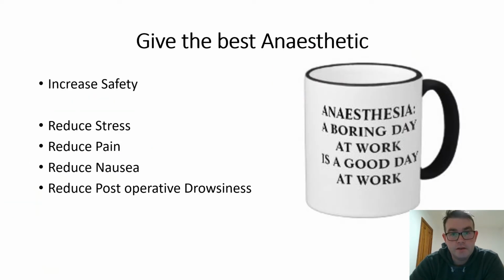Day to day, I work as an anaesthetic registrar and I always strive to give the best anaesthetic possible. And these are the principles that I use to do that. I always want to increase safety. I want to reduce stress, pain, nausea, and post-operative drowsiness. If we can achieve that, we can work more efficiently and make our patients safer and happier.